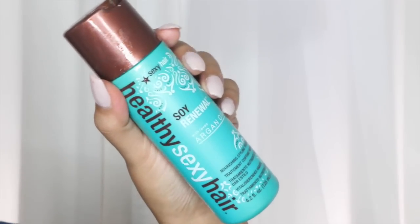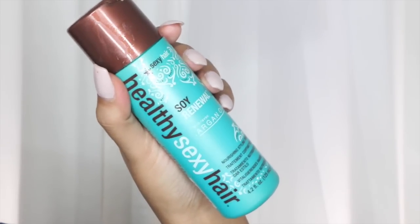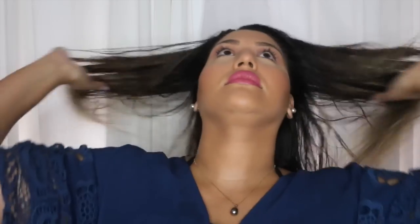So onto hair, I just used my Soy Renewal from Sexy Hair, and I just did that because ain't nobody got time to be blow drying and curling and styling all the time, especially on vacation. You want to just get out the door. That takes way too much time, and what's great is the humidity just dried my hair and it waved really pretty, and that's all I used in my hair. Just let it air dry, and I mean, it's always good to not use heat, right?